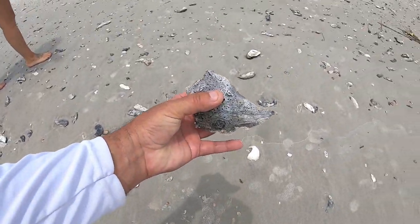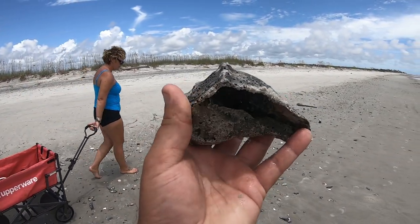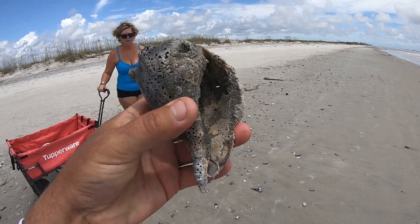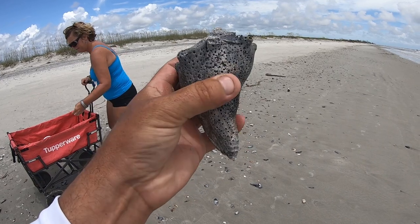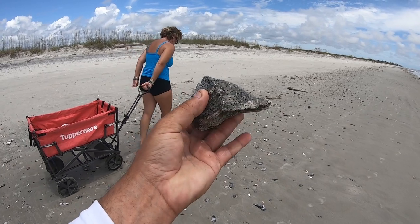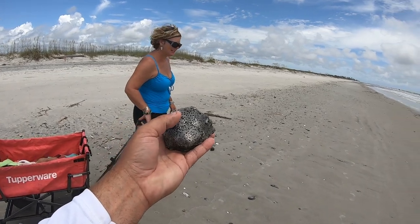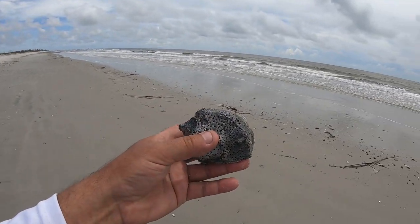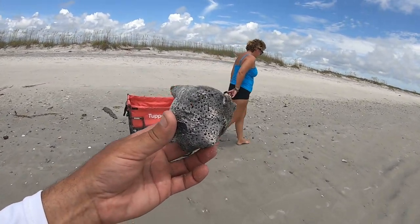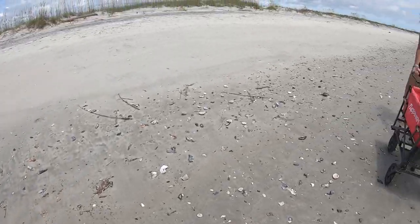So when you see stuff like this and it has the pitted holes like this right here, a little rough on the backside, but look at that dark gray color. Do you leave it? Steph, do you leave this one? I don't think I'm gonna be able to take it with us, Steph. I'm gonna leave it for somebody else.